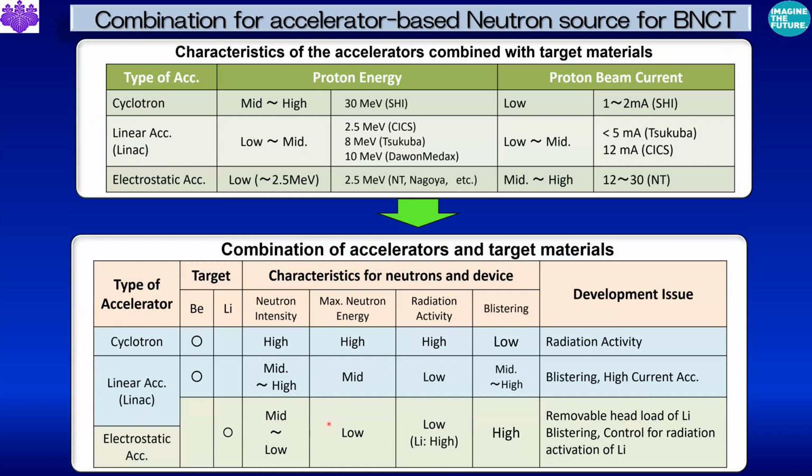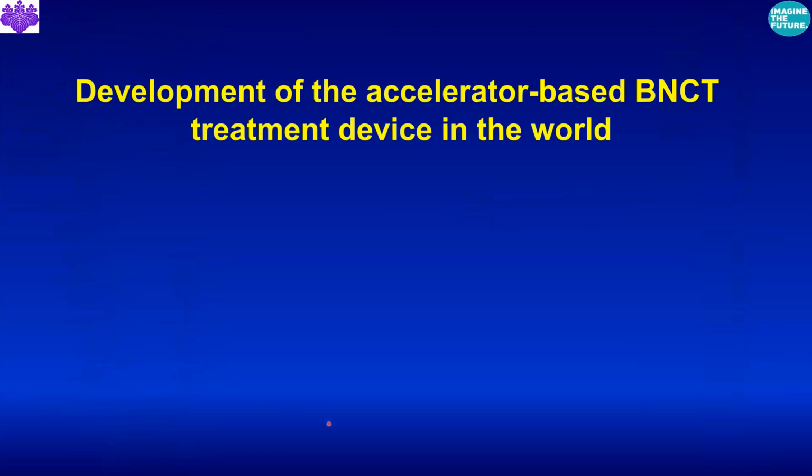This new table shows the characteristics for the combination of each accelerator and both target materials. So when you design an accelerator-based neutron source, you must understand the characteristics of both target materials and each accelerator, respectively, and then select the target material and the accelerator type. So now I would like to introduce the current status of development of accelerator-based BNCT treatment equipment.